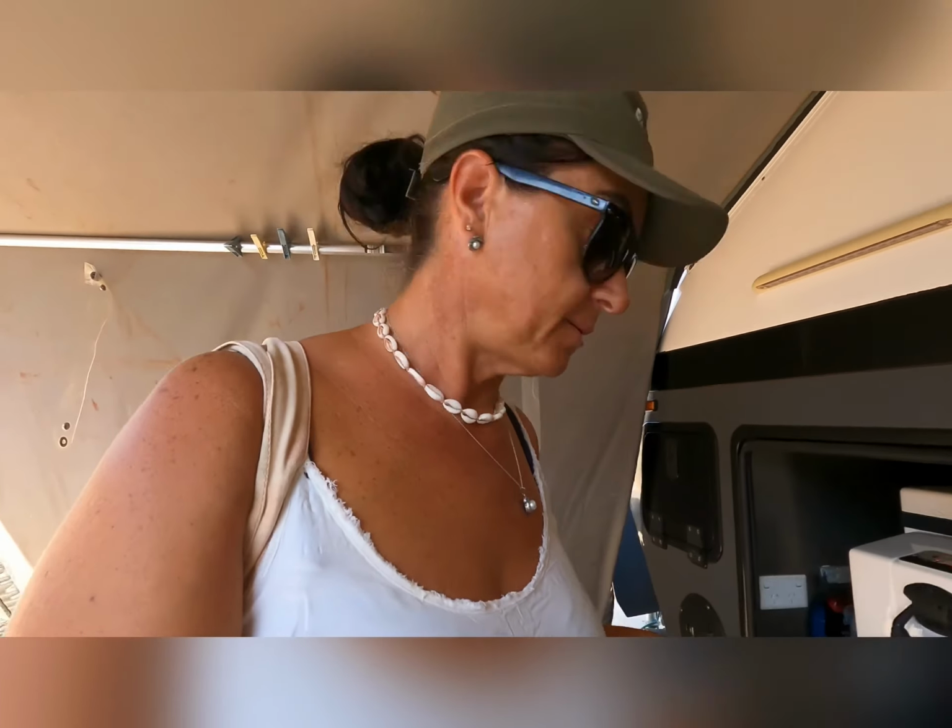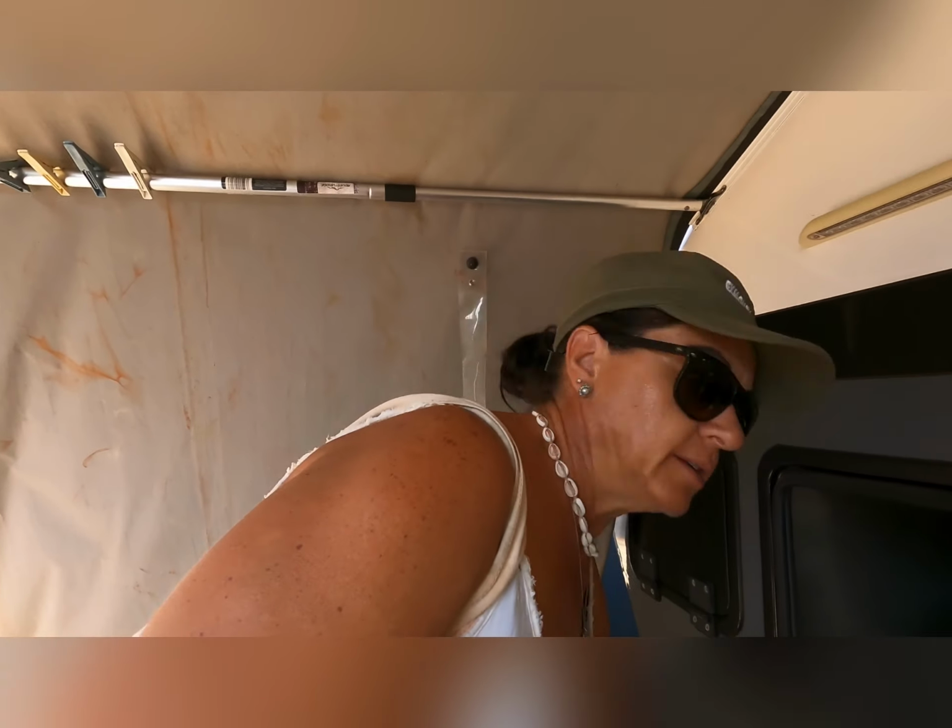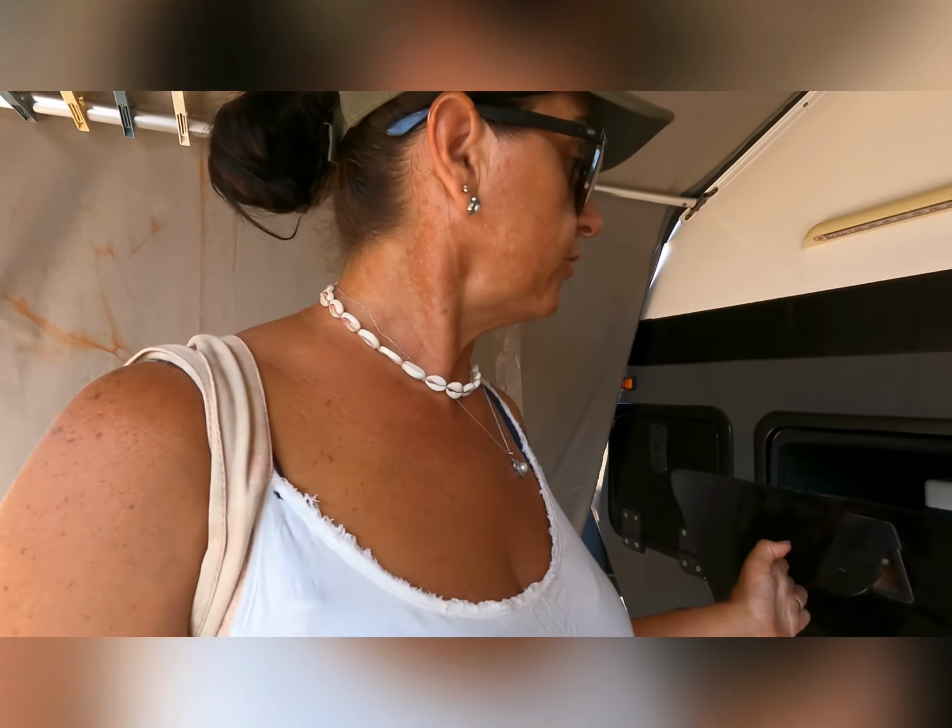Okay, so today we are heading out to the Quobba blowholes, so I'm just locking up some stuff here in the van before we head off and make our way. There's also a spot there called the aquarium. It's supposed to be a nice little snorkeling spot.